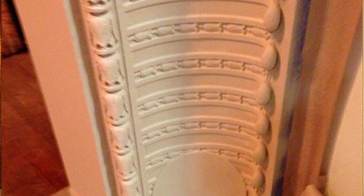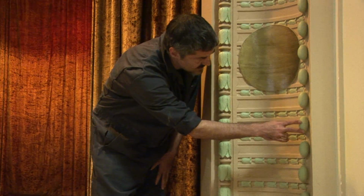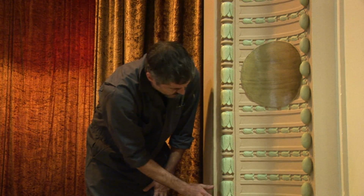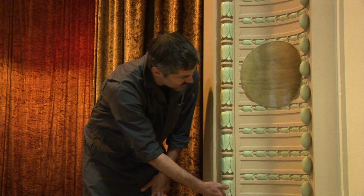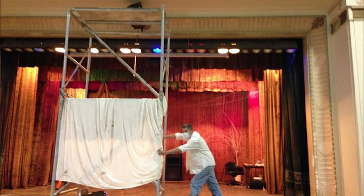What I did was I came in and reformed the plaster. I just put bulk plaster on there, and then I carved the pieces to match the same shape. So hopefully we can't see where these pieces have been replaced. Sanded them off, reformed them, sanded them off, and then painted it back as best I could to the original color.